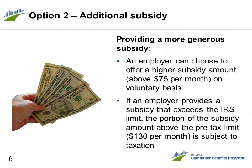An employer can choose to offer a higher subsidy amount above the $75 per month maximum on a voluntary basis. If an employer provides a subsidy that exceeds the IRS limit of $130 per month, the portion of the subsidy amount above this limit is subject to taxation in accordance with IRS requirements.